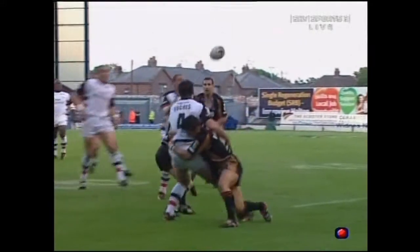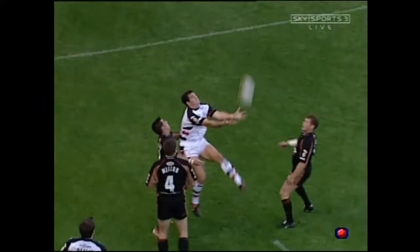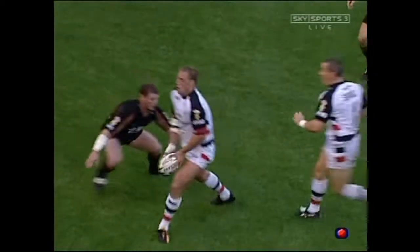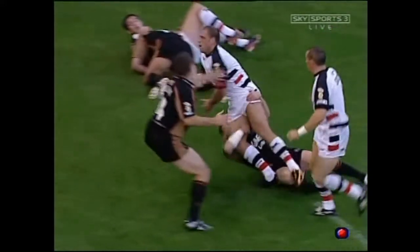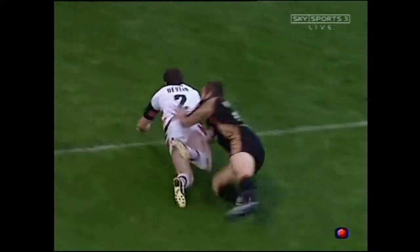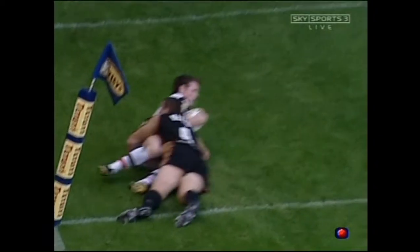Now then, that's going backwards. That's okay. Hay did very well indeed. Flicked around the corner. There was no one at home. Came off the boot. It was going backwards anyway. This is no knock on. This will be a try, and you can see there that Paul Mellor had gone in to try to stop him. Devlin at the open space.